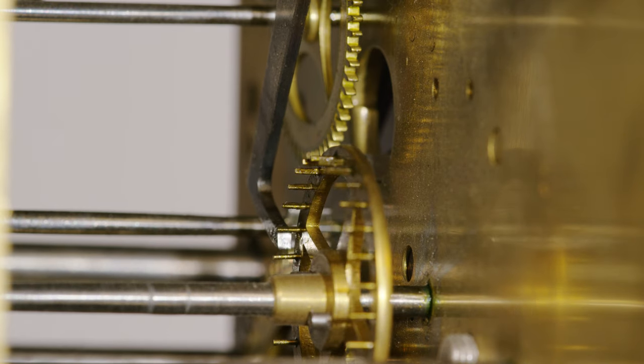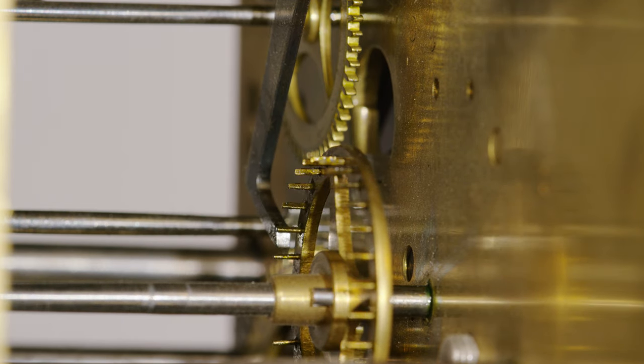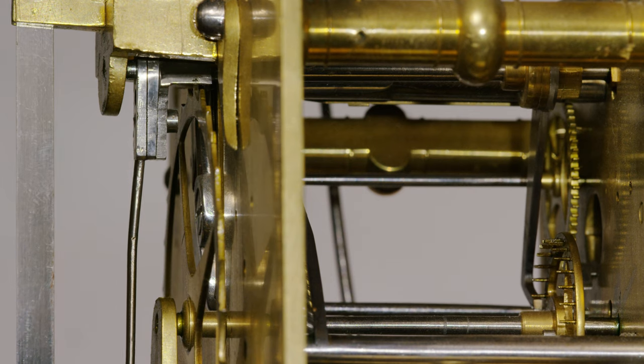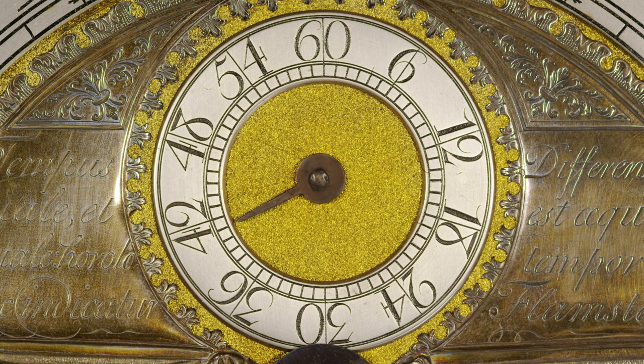Can you see the slight recoil in between the escapements changing over at 1, 3, 5? A very, very slight movement of the second hand on the odd seconds, which are not marked.